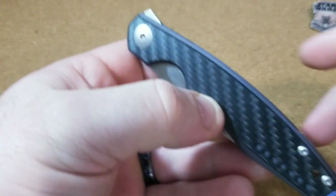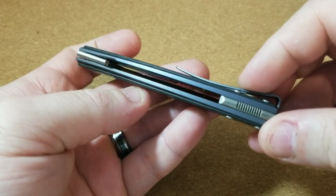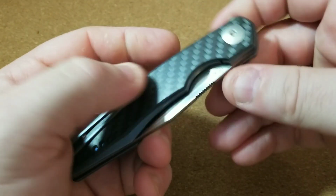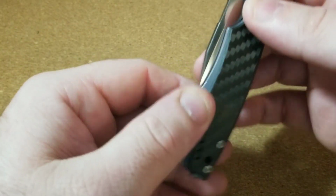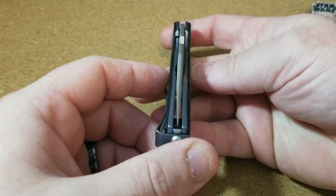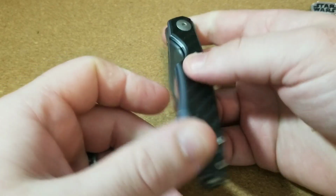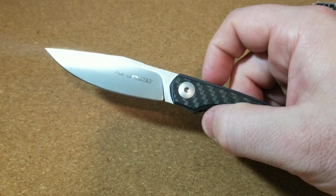So the first one that we have here is the Viper Belone, and this is a knife that I really like. I have a couple videos about it. I reviewed it. I've disassembled this thing, and the action and everything about it is better than it was when I first got it. So it's really nice and snappy, easy to flip. Very cool knife, M390, Jesper Voxnäs design.